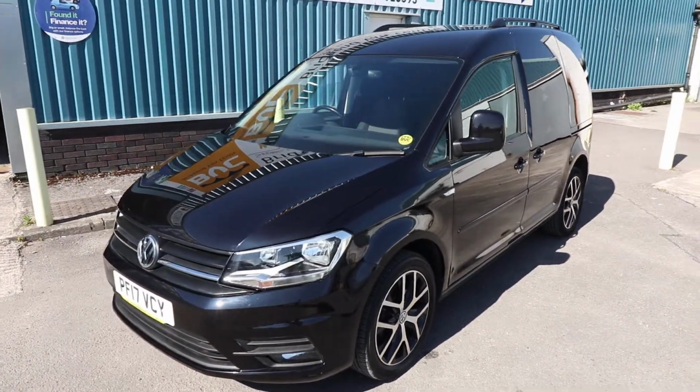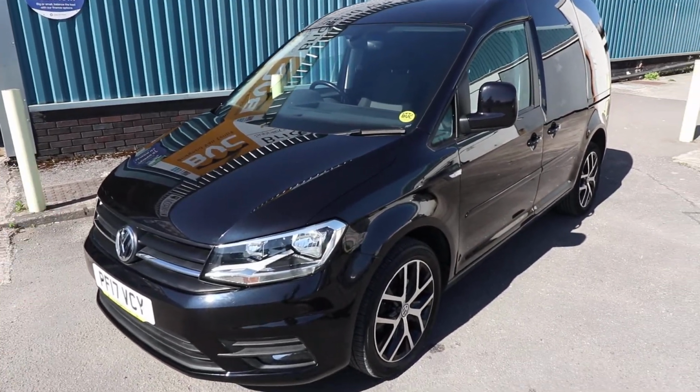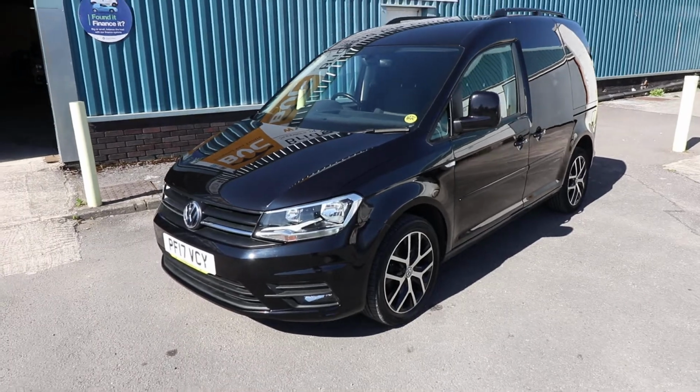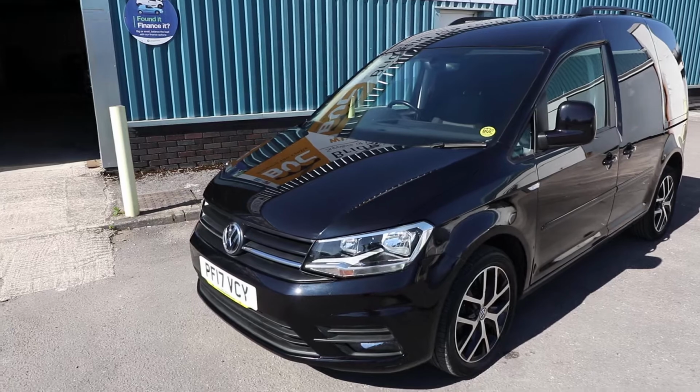And of course we've got that lovely service history as well to verify the mileage, and of course that tells you that this vehicle has been well looked after, and you know you've got that peace of mind this hasn't been a builder's van being owned by a bakery from new.